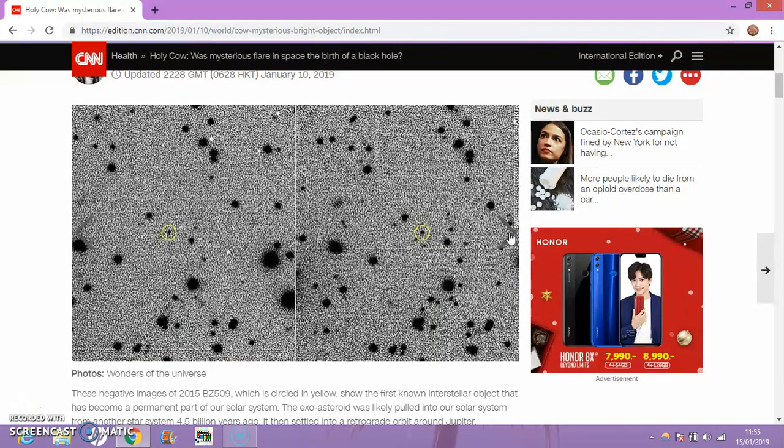This here, now I'll be honest with you, I don't fully understand what this is, so I will read it. These negative images of 2015 BZ509, which is circled in yellow, show the first known interstellar, that movie again, object that has become a permanent part of our solar system. The EXO asteroid was likely pulled into our solar system from another star system 4.5 billion years ago. It then settled into a retrograde orbit around Jupiter.